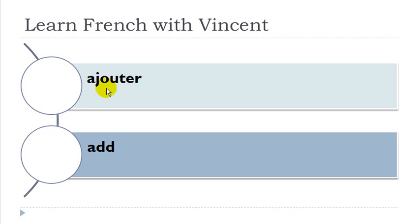Ajouter. So remember, J is really pronounced like J. Ajouter. Agir. Retrouver. Okay, here, like that without any accent, it's really pronounced like E. Retrouver. Offrir.